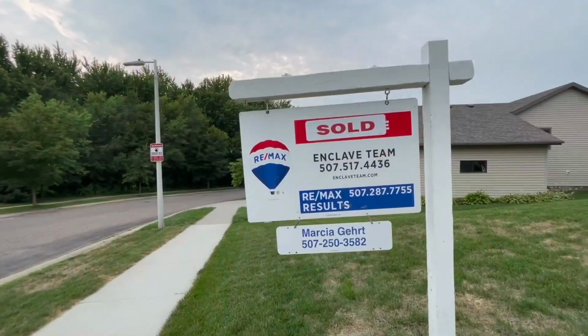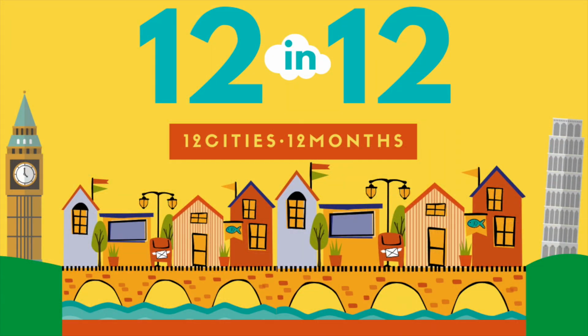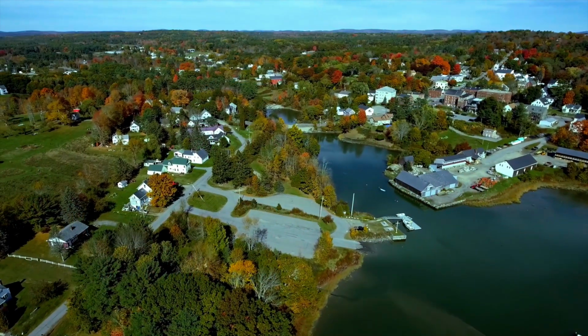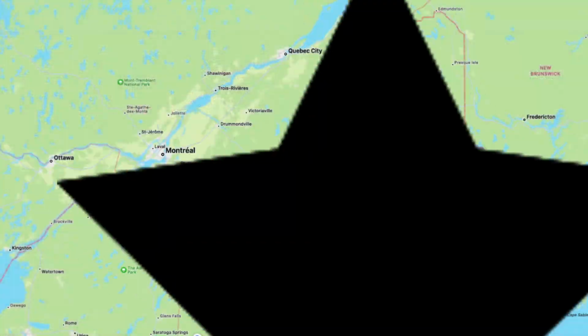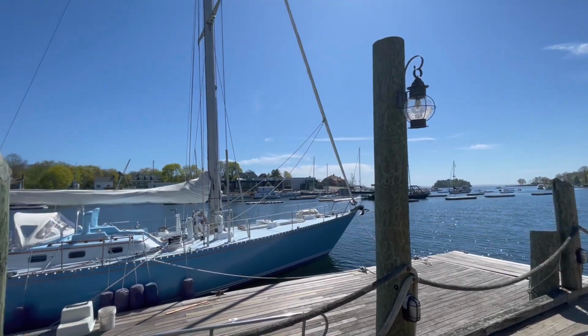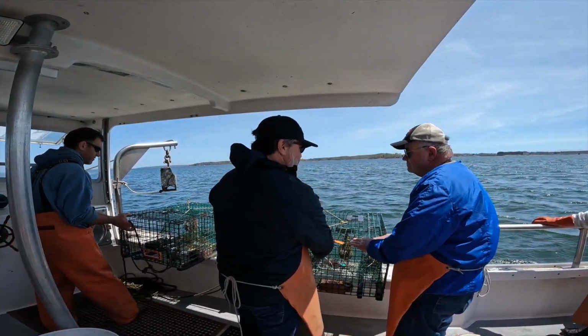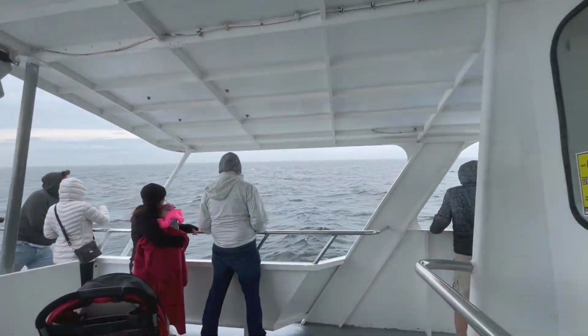We're Chris and Melissa. Back in 2020, we left our empty nest to embark on a slow travel adventure, living in 12 cities in 12 months. This month, we're living in Waldoboro, a town in Midcoast Maine. Boating on the ocean seems to be the thing to do around here, so we're giving 3 boating adventures a try: lobster boating, sailing, and whale watching.